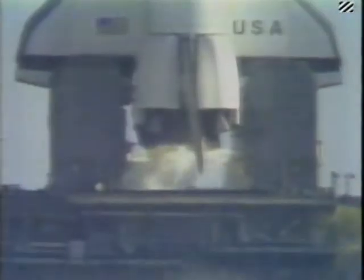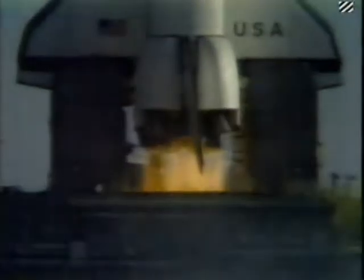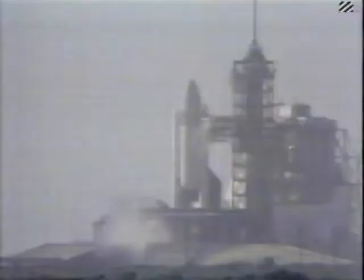So with the Columbia well on her way, looking perfect, you were saying, Dave? Oh yes, I think the numbers that Bob Crippen read down to us when they got into orbit were just excellent, just very, very good. We'll just see the liftoff again. Wouldn't go on Friday, but went today as if there'd never been any problem at all.